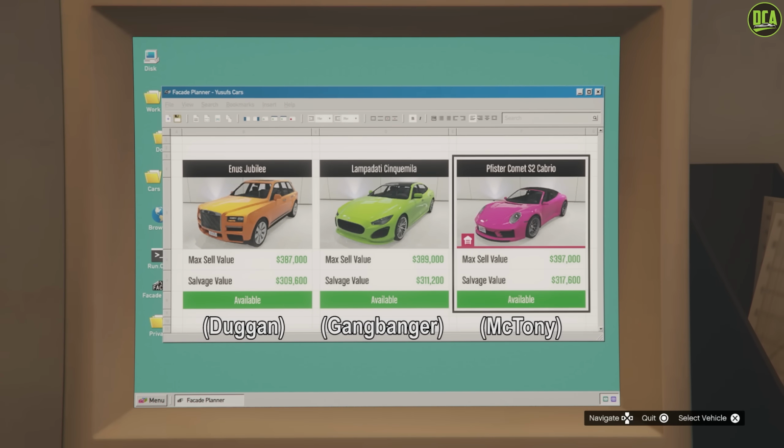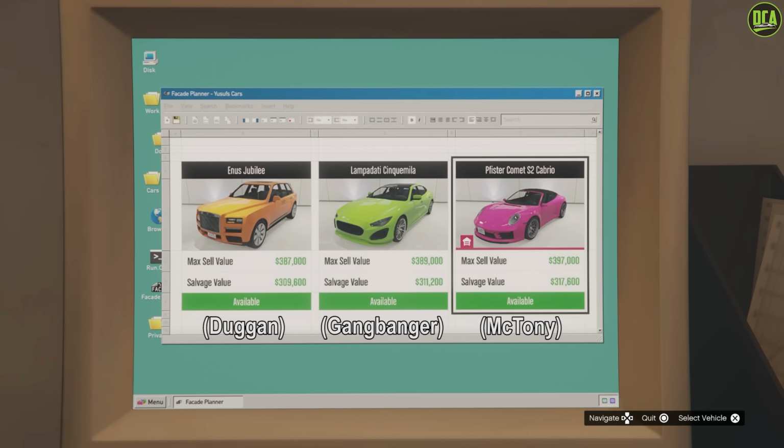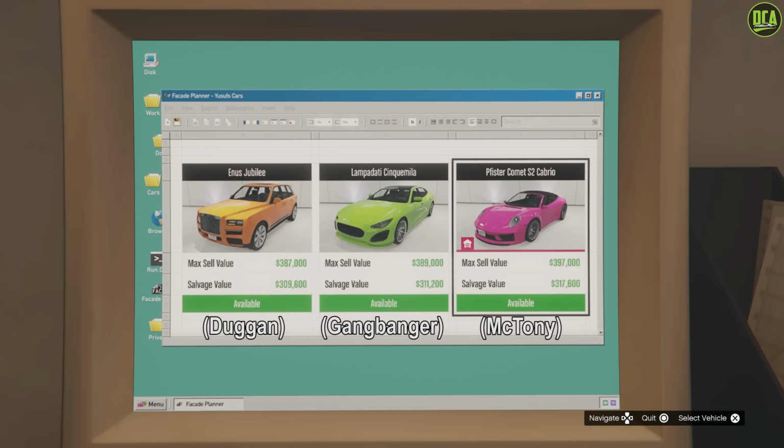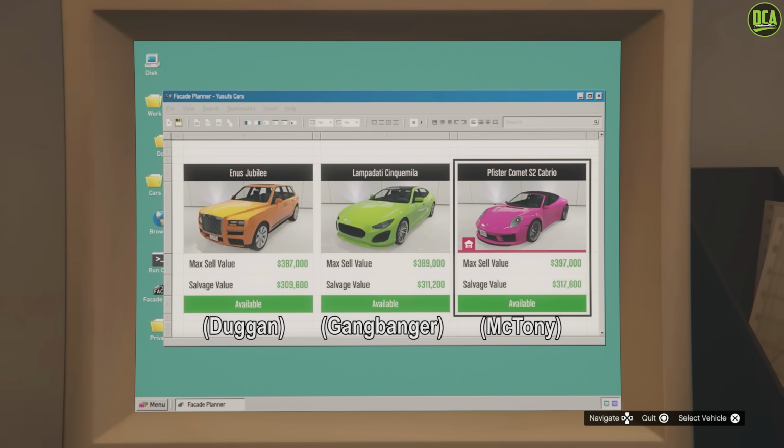And then, of course, we have the other two robberies this week, which are the Duggan Robbery with the Jubilee and the Gangbanger Robbery with the Shinkwamila. But these two are not claimable this week. Again, it is only the S2 Cabrio.